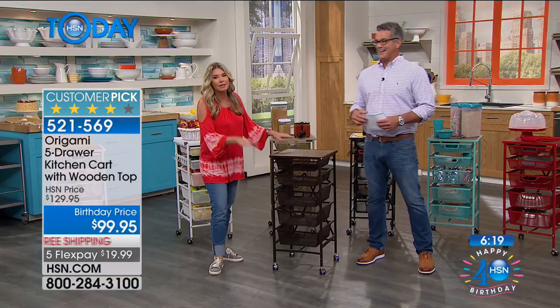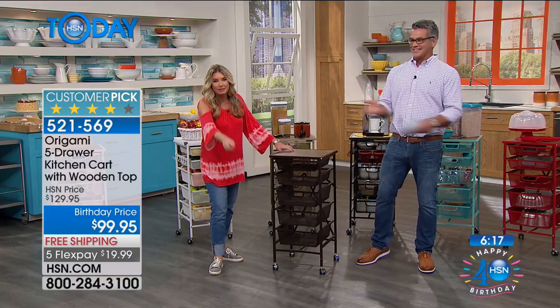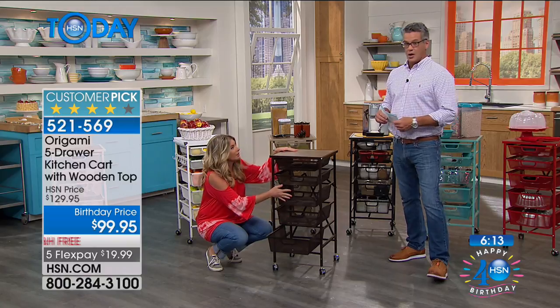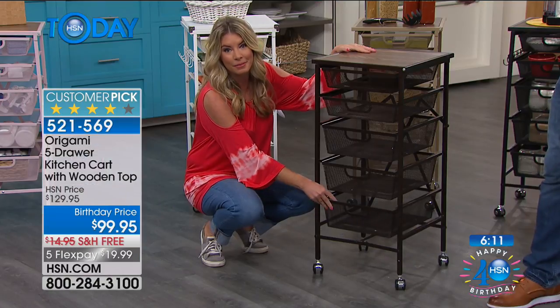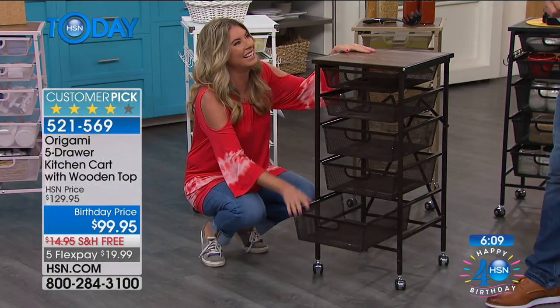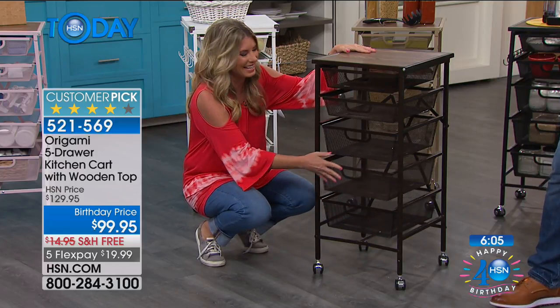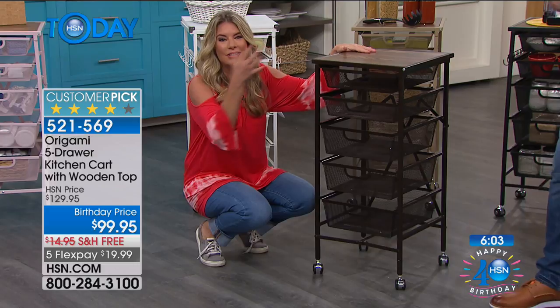On that note, let me just tell you, ladies and gentlemen, no organization. It's like thrown in there. Four bottles of wine will fit in each one of these drawers right down here, and they still glide out nice and easy. You know, but if you are using it as a bar.